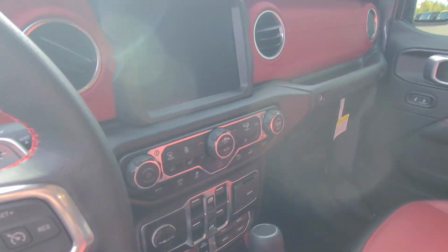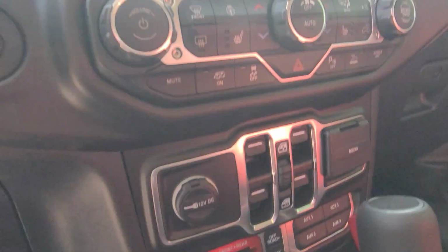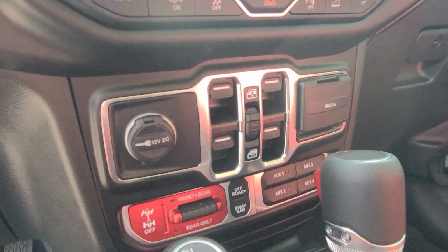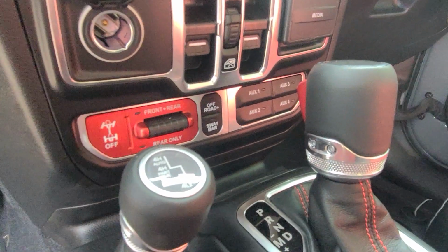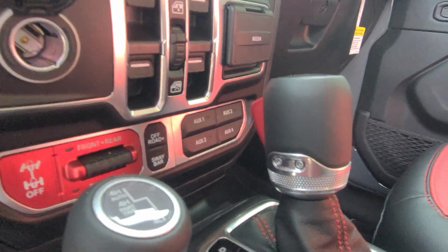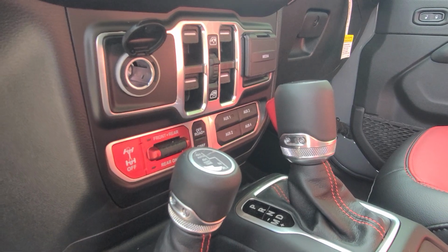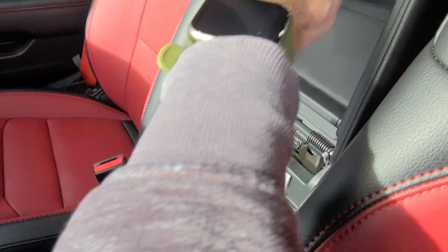Got the 8.4-inch screen with heated seats, heated steering wheel, your performance exhaust, your select speed with the backup sensors. Got your media inputs as well as a 12 volt. And you've got your front and rear lockers because this is a Rubicon. Your sway bar, your off-road plus, as well as factory auxiliary switches. So if you did want to add on more lights later, easy peasy lemon squeezy, you've got your own switches. Nice and smooth. Don't have to worry about it. Over in here, got your storage.